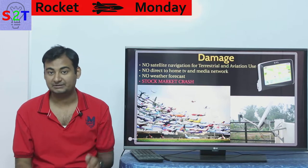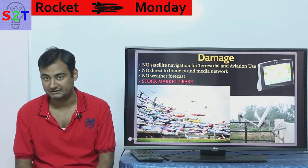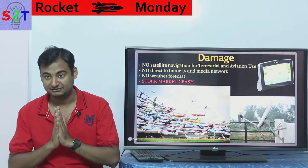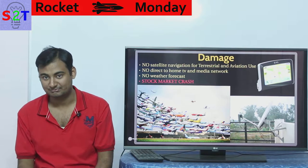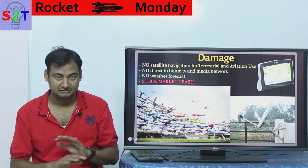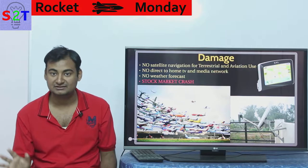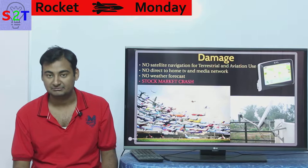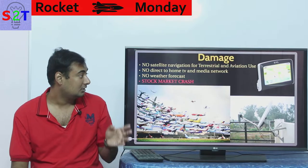We can't run this many planes in our airports if we don't have GPS, GLONASS and hundreds of other systems like that. So even though we can, like, litter the whole land with radar stations to balance it, what are you gonna do on sea? So we need... if GPS goes down, if GLONASS goes down, if all navigation goes down, yeah, your airports have to reduce the number of planes going back and forth.